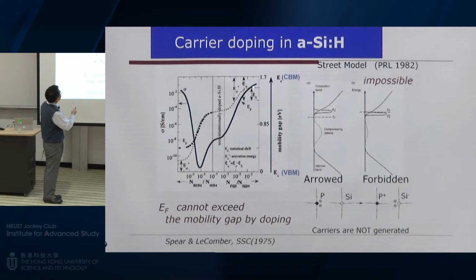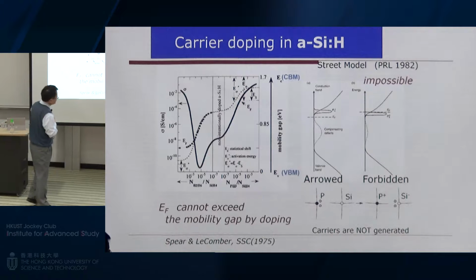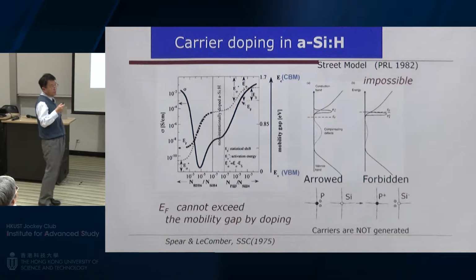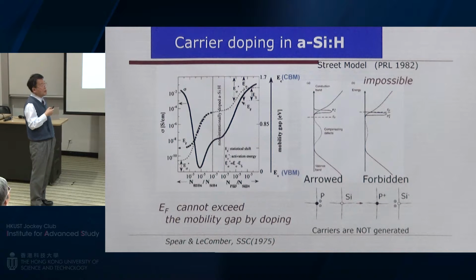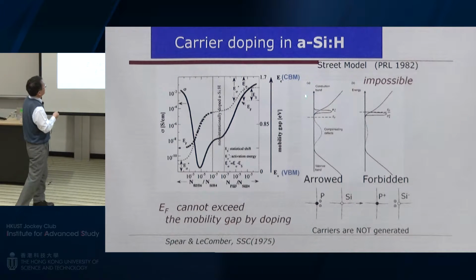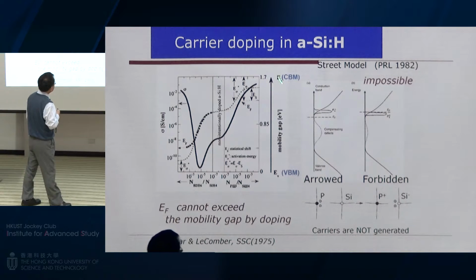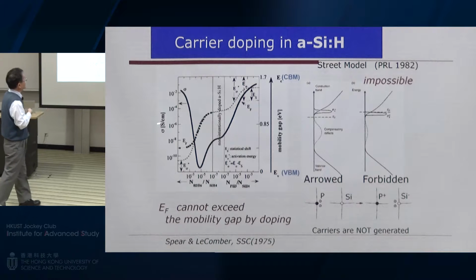Okay, but still the Fermi level stops here, 0.2 eV below the conduction band bottom. When holes are doped, conductivity also goes up, but still a gap remains. Band conduction doesn't occur. So that's why the amorphous silicon's mobility is very low. When the Fermi level exceeds the mobility gap, the mobility should be about 10, but the observed one is always 0.5.